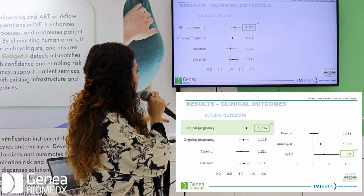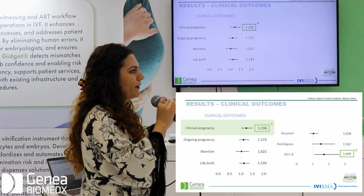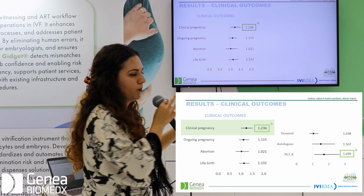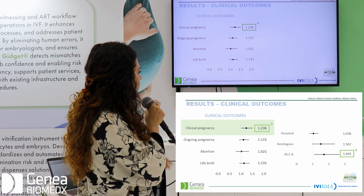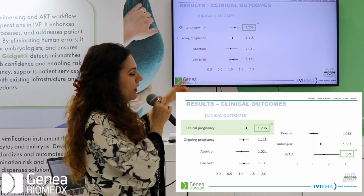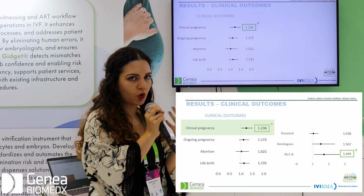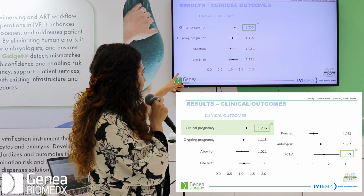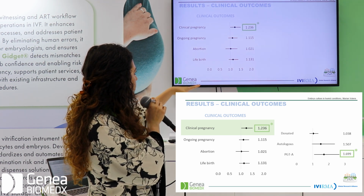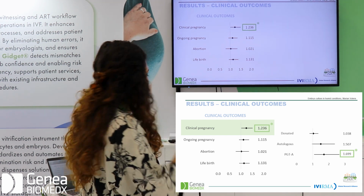When looking at the clinical outcomes, here in this forest plot, we represented the odds ratio. It's like the comparison of the probability of the embryos of achieving these outcomes when cultured in humid versus dry. And we saw a significant value for the clinical pregnancy. This value over here means that embryos cultured in humid conditions were 1.236 times more likely to achieve a clinical pregnancy. And looking at the rest of the outcomes, we also can see a positive trend, but it was not strong enough to be statistically significant.